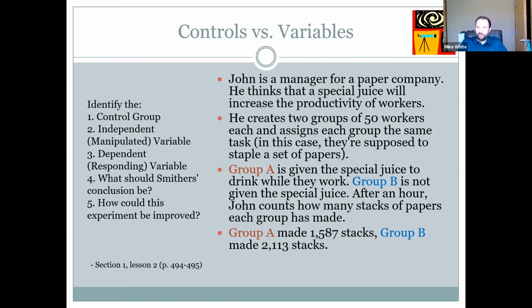Okay, so John is the manager of a paper company, and he thinks if he gives his workers this juice, they will be more productive. He sets up an experiment where one group is given the juice, one group isn't, and then he looks at how many stacks of paper they stapled at the end of the experiment. Okay? So a couple things.